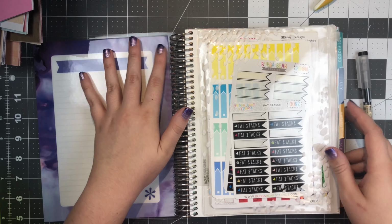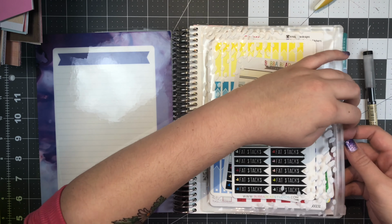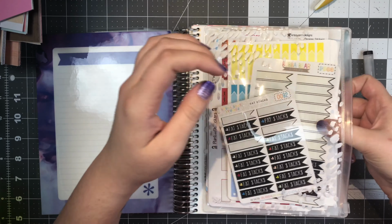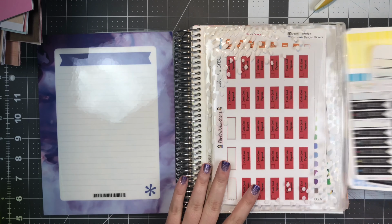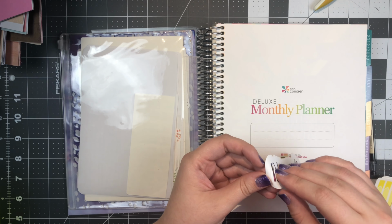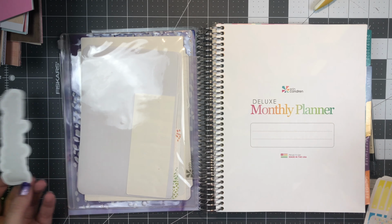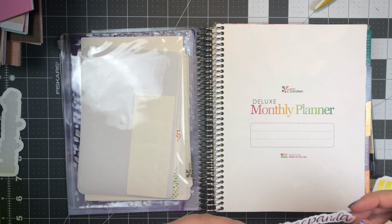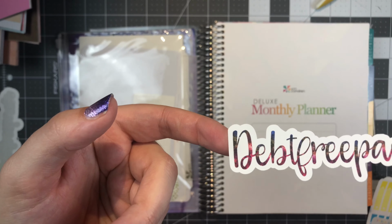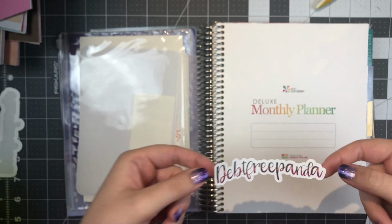I have some of my favorite stickers that I like to use up in the front here, so I'll take those out. First things first, I got some new things I want to put in here. I got this super cute die cut sticker from Planitwithstickers, and I just want to put it in the front of my planner. It's like a super cute galaxy print. Can you guys see? Yeah, super cute.